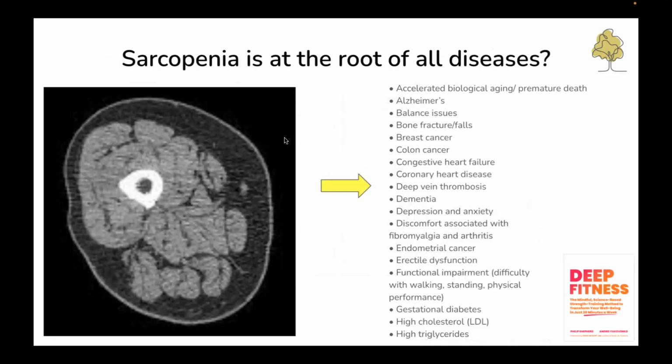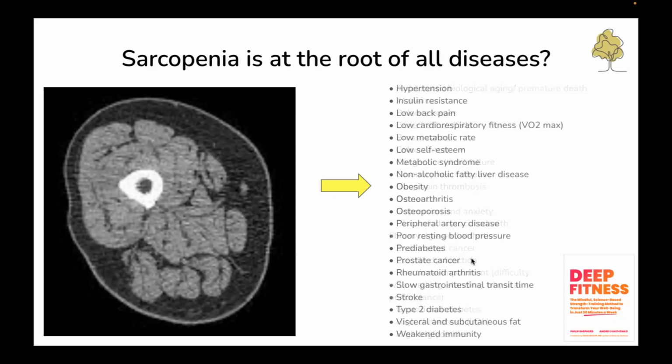And the good news is we have a lot of power over that because sarcopenia, it could be argued, is at the root of many diseases. Name a disease, and there's a good chance that sarcopenia plays a causative role, at least partially contributing to the development of your Alzheimer's and certainly your risk of falls or even your breast cancer. There is strong evidence that the loss of muscle mass is partially causative of all these diseases pictured and all these more diseases pictured on the right.